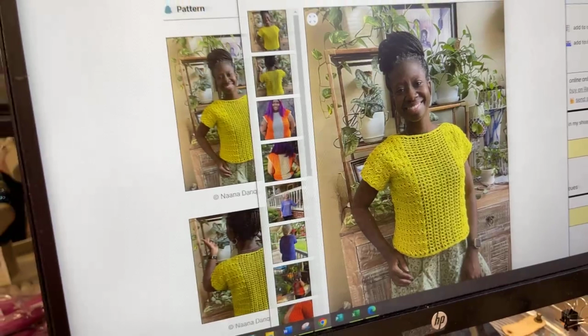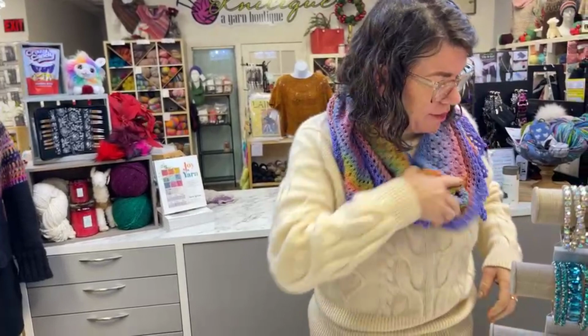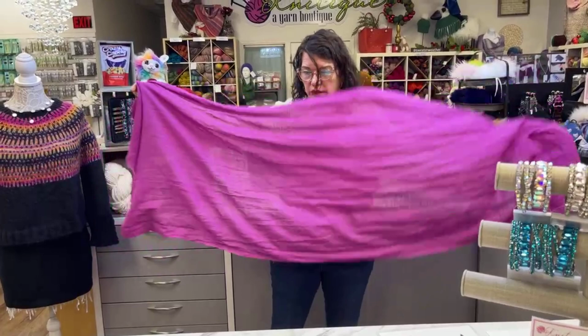All right. And last but not least, we are not talking about yarn. We are talking about our gorgeous 100% cashmere wraps. I have every single one of these colors at home. Perfect for spring. It is a very large. I got these at the trade show. 100% cashmere pashmina. It is for sure cashmere because I saw the authenticity.